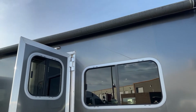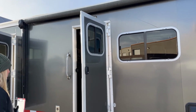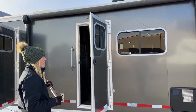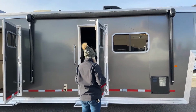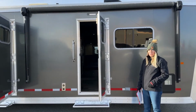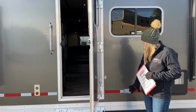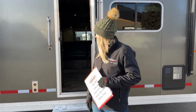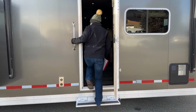We like people to be really aware of anything that's wrong on our used trailers. We have the lists of everything we fixed on these trailers, so if you guys are curious, you can always ask us there. We've got exterior power here, so if you need to plug anything in and you want to be outside under the awning, you've got access to those outlets there. Nice little lighted grab handle to get in and out.